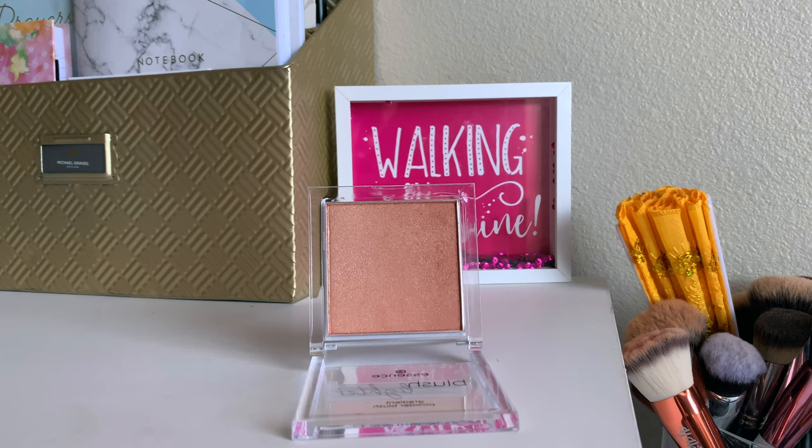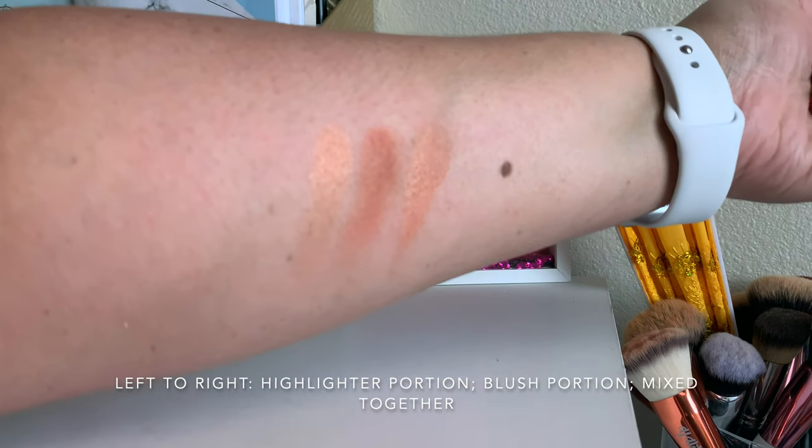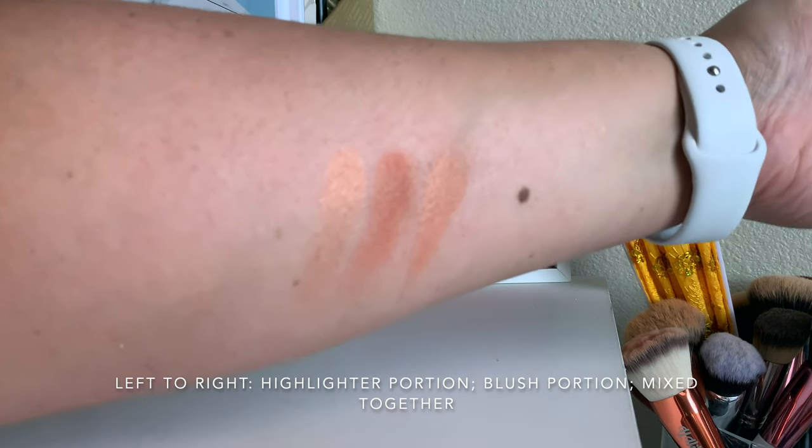So definitely be careful with that, because as you can see, my lips, oh my gosh, my cheeks are super glowy. So if you don't like that, I would not recommend this.